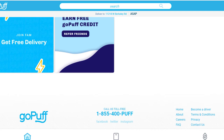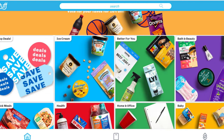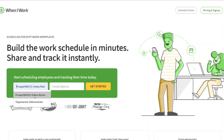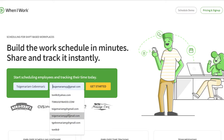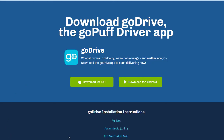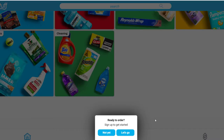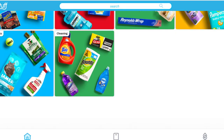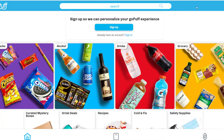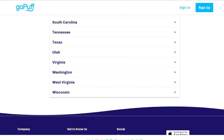As a driver, you will need to download two apps, GoDrive and When I Work. Use When I Work only to schedule your convenient hours. Use GoDrive for everything else: to pick up orders from the warehouse, to learn the details about the orders, to get the address of delivery, to take the photo of the address that matches the delivery bag address, to take pictures of customer ID for all age-restricted items such as alcohol, and to complete your delivery.